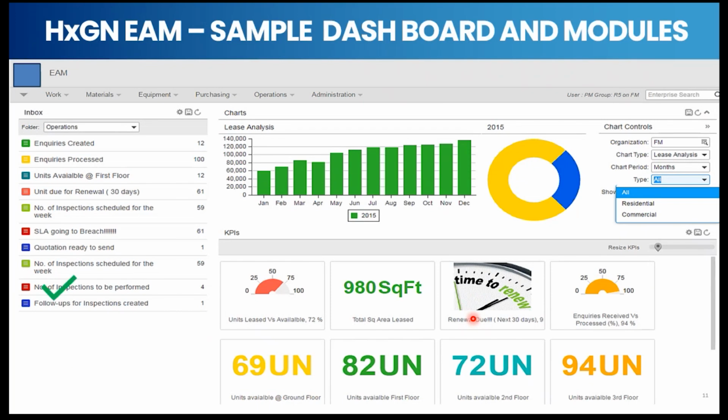And I will tell you what the modules are. I mentioned maintenance, so all the maintenance-related activities are done in the work module. All the inventory or store-related activities are done in the materials module. Equipment, here you keep your buildings, your compressors, your aeroplanes, your trains. That means all your assets and systems are kept in a hierarchy in the equipment module. Purchasing is obviously self-explanatory, to procure a part or service.